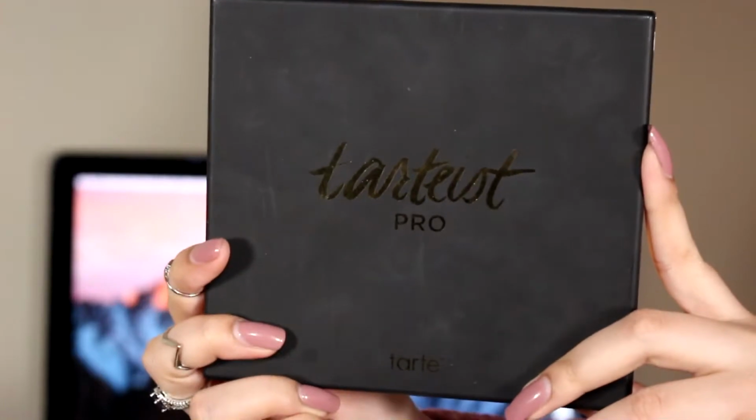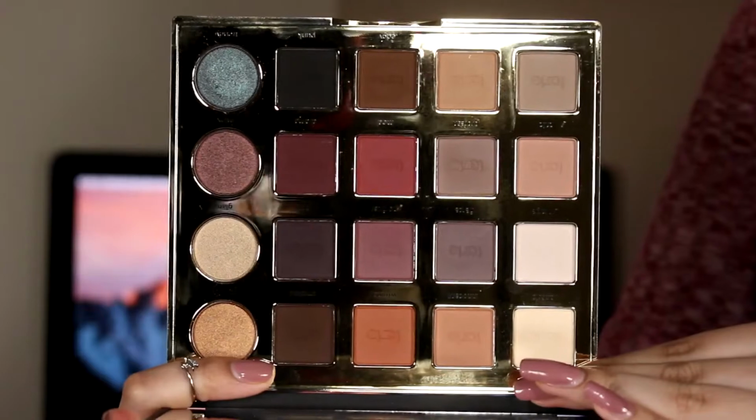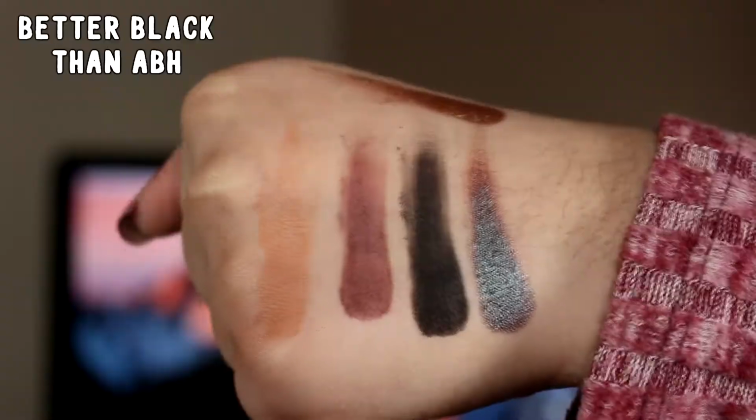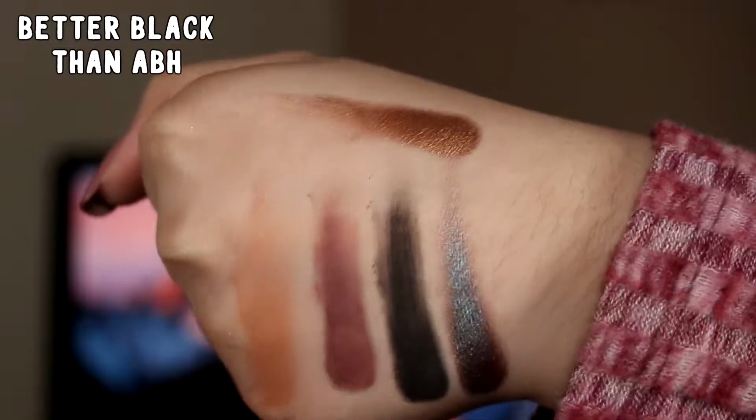So this is the last palette, and this is the big mama, holy cow. This is the Tartist Pro Amazonian Clay palette. This retails for $53 for 16 shades, and oh my god, this is the best, most luxurious packaging of the bunch. This just feels expensive. It has a really nice weight to it. You can see the back has this mirrored gold, and it's absolutely stunning. The front is this soft matte type of packaging, and it just looks expensive, okay?